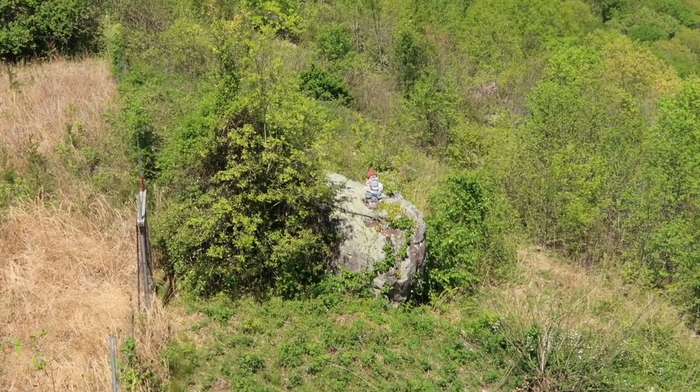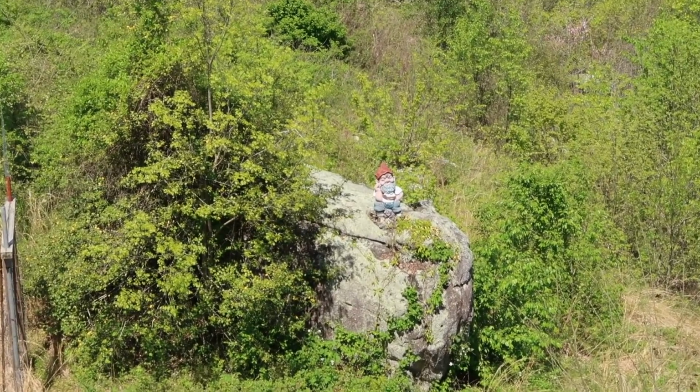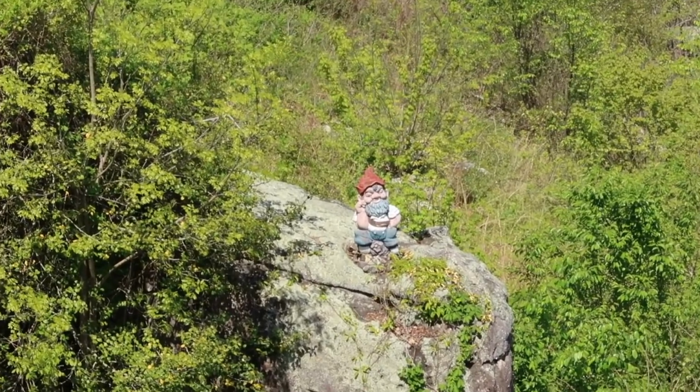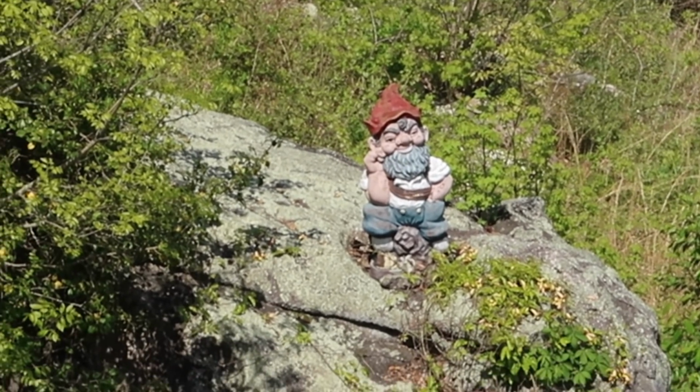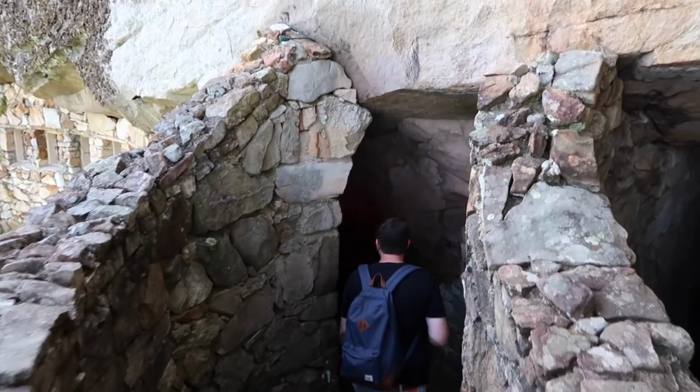These little kids were chanting over and over, I found the gnome. And now that's all we can do. That's every time we see a gnome. I found a gnome. He looks so chill there.